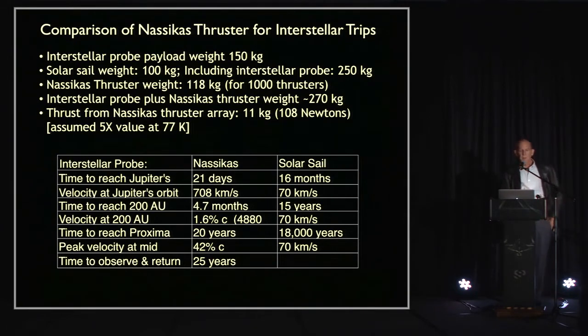Now, suppose we use this for interstellar trips. What is the best that NASA has proposed? They have the idea of the solar sail that they were talking about, but they eventually abandoned it. With the solar sail idea, they would start near the sun and deploy the sail, and it would take 16 months for the sun to push the sail and the probe out to reach Jupiter. By that time, it would be going 70 kilometers a second, and at that point, they would discharge the sail and keep coasting, because now they have no more propulsion.